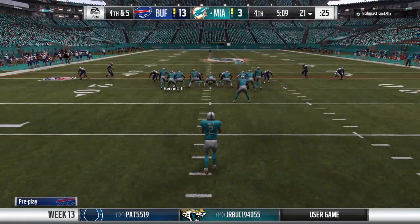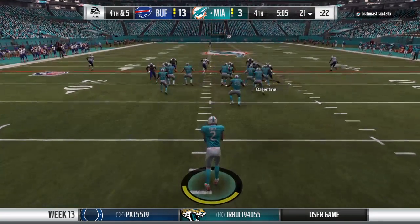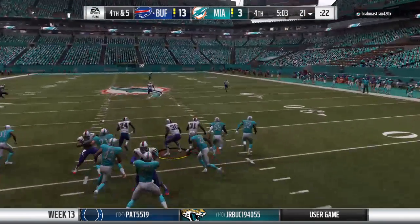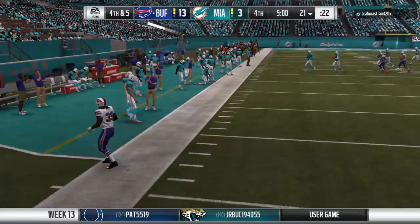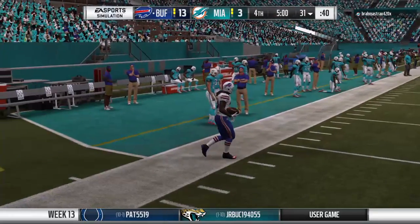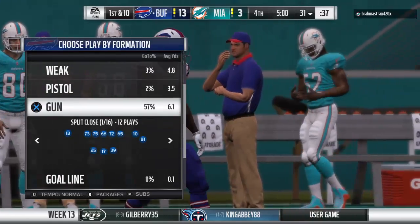Here's Matt Haack now. He's been one of their few bright spots so far. He gets this one away, and boy, it's another boomer. And taken right on the 30. They call that a punt of 38 yards officially. And possession will switch hands, 1st and 10.